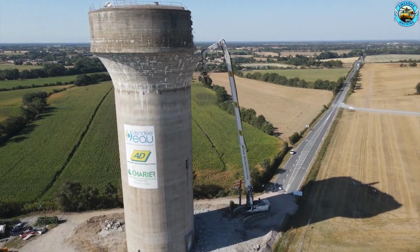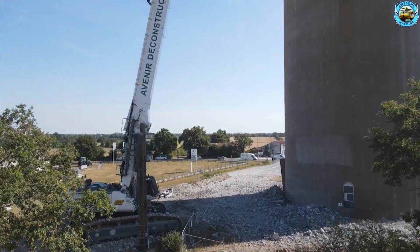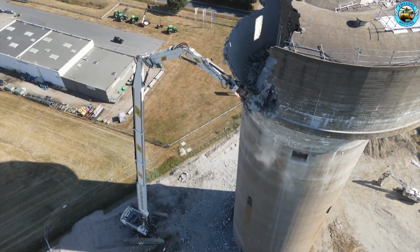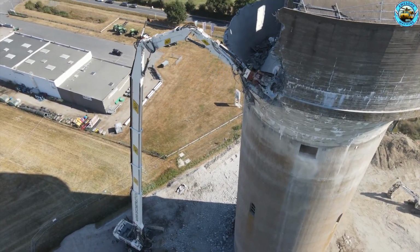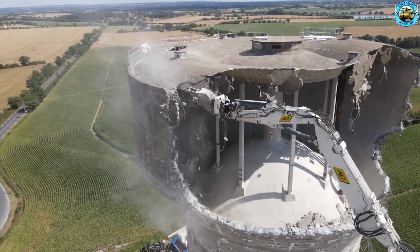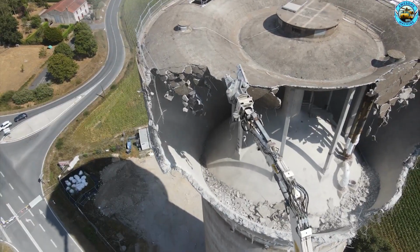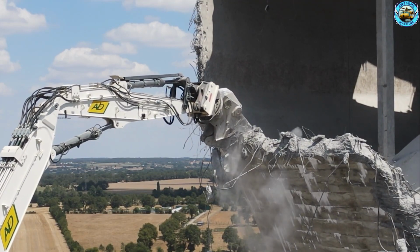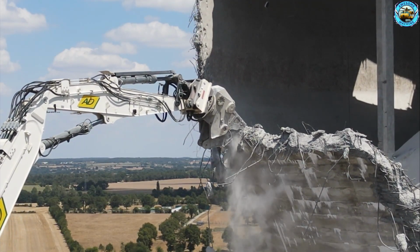The Demolition XXL 76 Siemens is a powerful demolition machine with a 76-meter reach, ideal for dismantling tall structures safely. Its hydraulic arm and high-performance attachments ensure precision and efficiency in large-scale demolition projects, minimizing risks in hazardous environments.